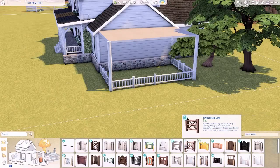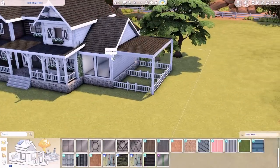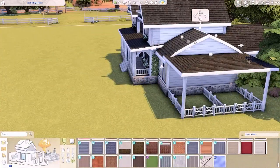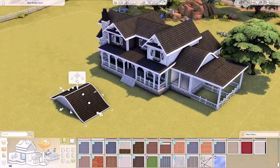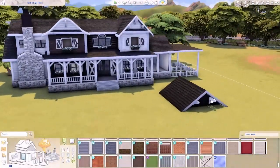So that is what I went for, and I did keep this theme inside the house as well. So when we do the inside, it's very black and white. Not too black and white that it's like no color whatsoever, don't worry. I just kind of tried to keep up the vibe. I say black and white, but it's very dark brown I used.